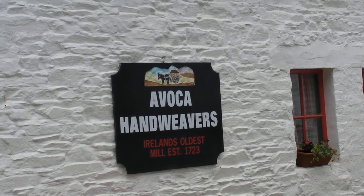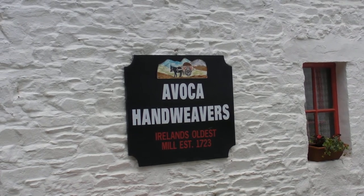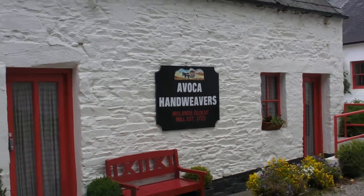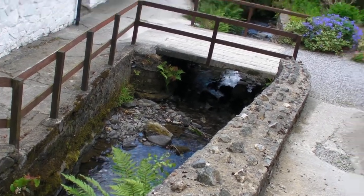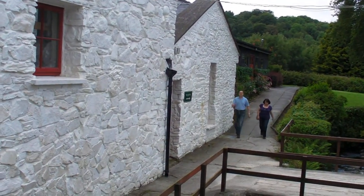And we have arrived at the very interesting AVOCA hand weavers location. They've been hand weaving since the 1700s. So they know how to do it right. Let's take a look. Oh, that's picturesque. And these are the original buildings, many of them. We're going in right there.